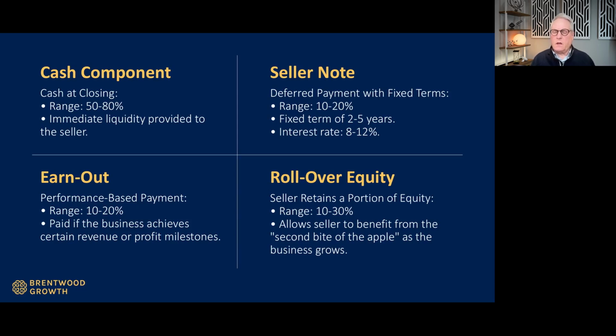The second piece can be a note that the seller takes back. So it's not cash. It's an unsecured note, and there's a specific period of time that the note is going to be paid out over. It can be an interest-only note or a fully amortizing note. The term of the note can be 2 years, 5 years, or 10 years. The interest rate's going to vary, but the seller is going to take that back as a note payable to them.